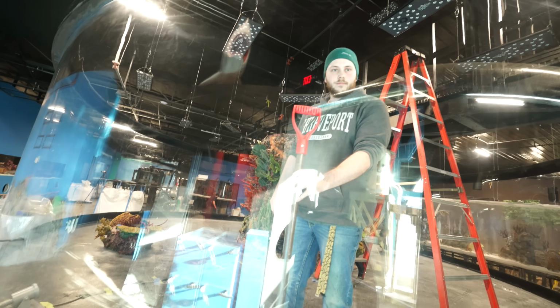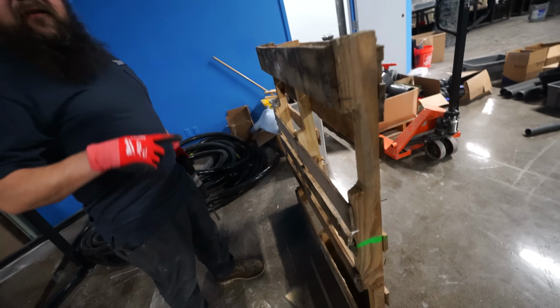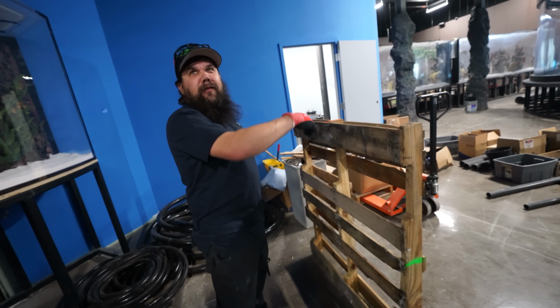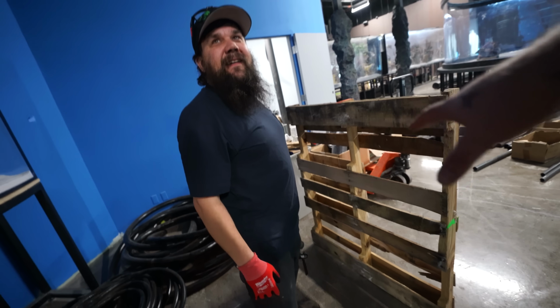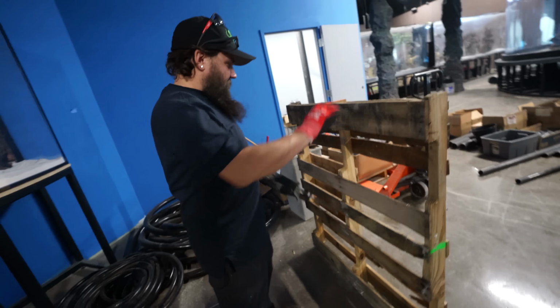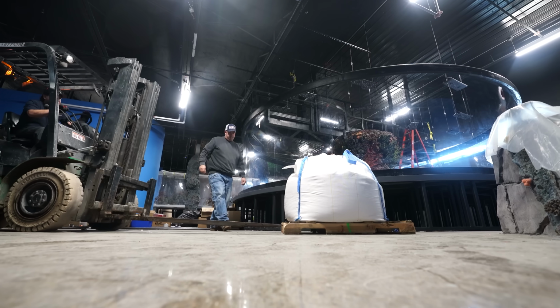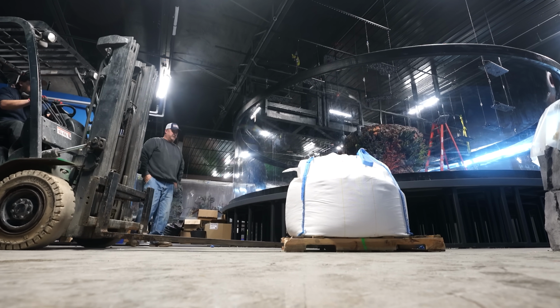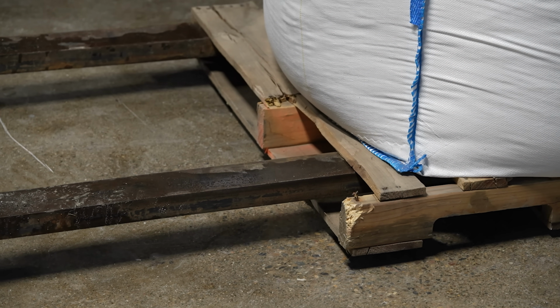How many bags of sand do you think it'll take to fill this up? Six? You heard it, six bags of sand. So let's get started on the first one. I'm gonna modify this pallet so I can put the sand on there and then lift it over the top, and then he can just cut a hole from the bottom. Oh, sweet. So we'll have a pallet, but with a hole in it. Yeah. Okay. Get it on the very tip of the fork, though. Good.